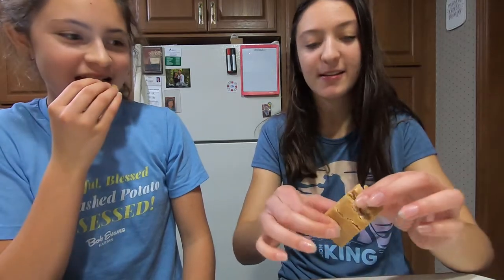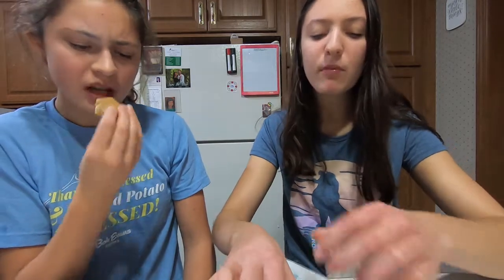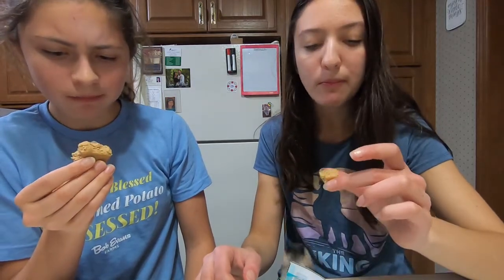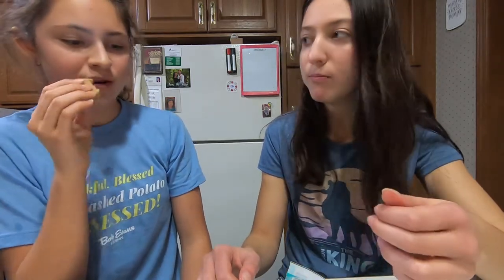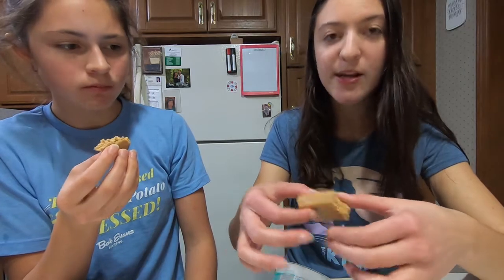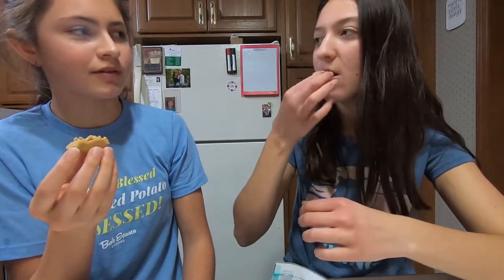This is good. Wow. It's a little bit different of a texture. Mm-hmm. I'd say. But the flavor's pretty good. It almost tastes like a peanut butter cookie. It honestly does. Like a really creamy one. But it's got coconut pieces in it too. And it's chilled, like refrigerated. I feel like I wouldn't like it if it was not refrigerated.